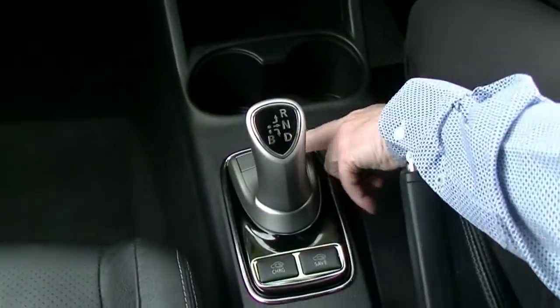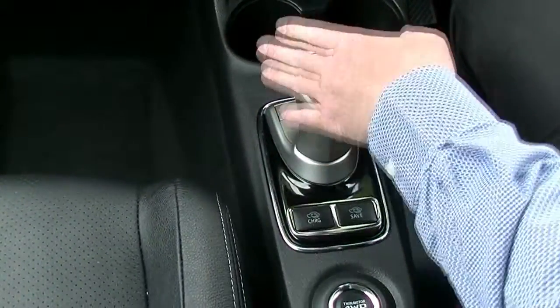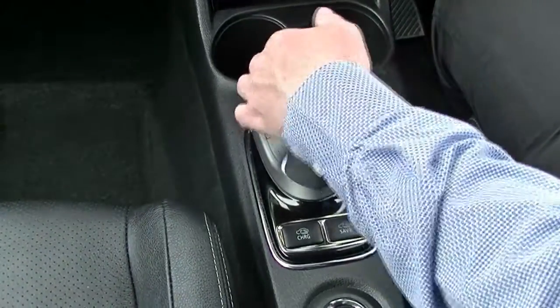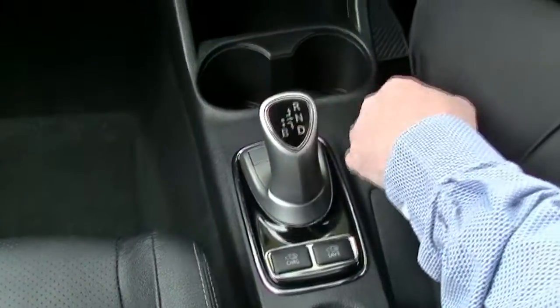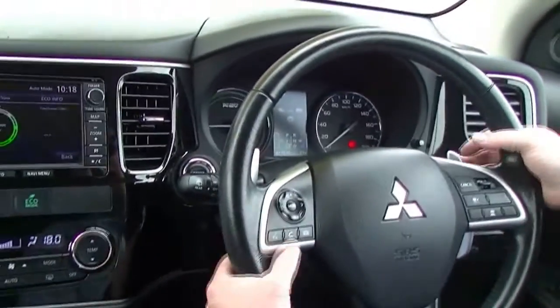So as you can see, we've got a P in front for our park, and then if we pull across and pull it back, it comes up in drive. And then if I pull it back again, it goes into the regenerative braking, which at the moment is in B3. Now we can change that.